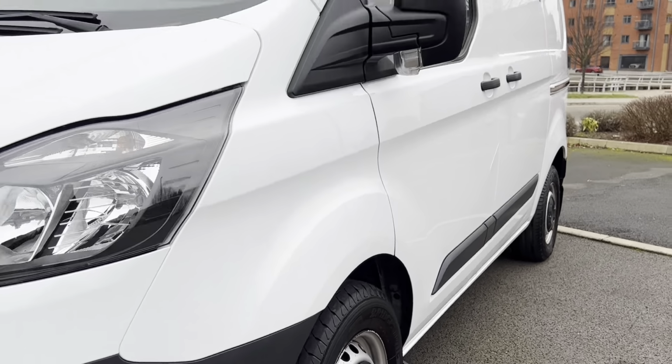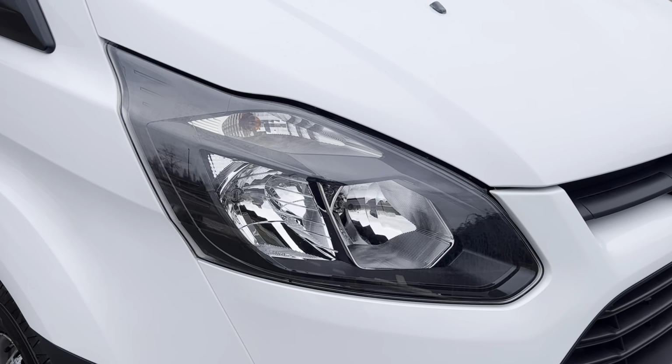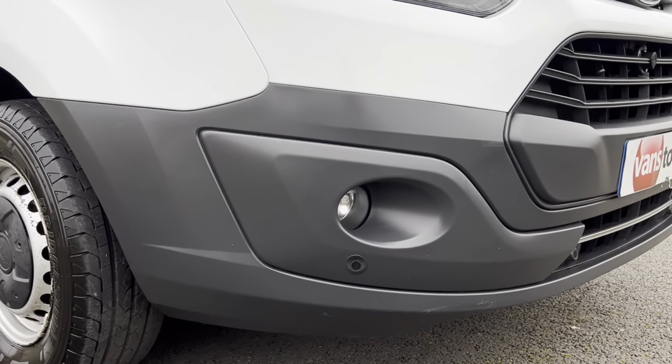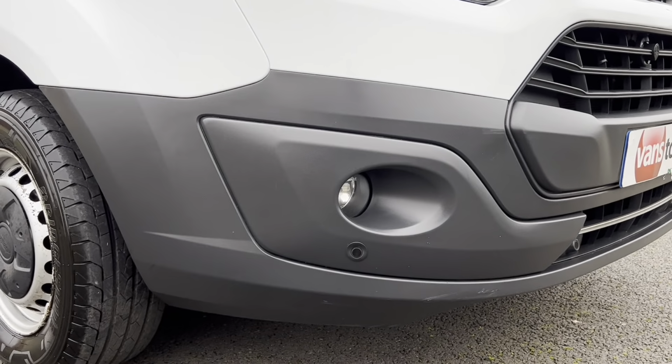Now, these vans do vary a lot in condition when they come off fleet with Virgin, so I try and buy the straight ones, but that is why you will see a variation in prices. Driver's side headlamp unit, that is also in good condition, and your driver's side front bumper corner also in good condition, no scuffing or damage. Front fog lights all good. And if we look down the driver's side of the vehicle from this angle, pretty straight and tidy.